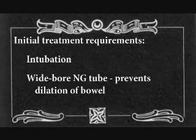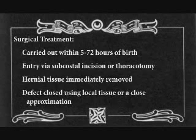Following diagnosis, immediate intubation is required, as is insertion of a wide-bore NG tube to prevent dilation of the bowel if present in the thorax. The main method of postnatal treatment, as one might imagine, is surgical repair. This generally has to be carried out within the first 5 hours of life, although, as we shall shortly see, this time period can be extended to approximately 72 hours.